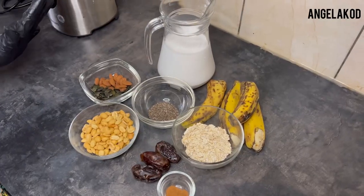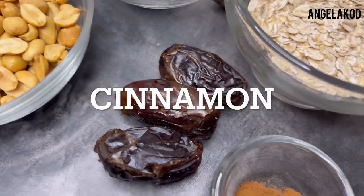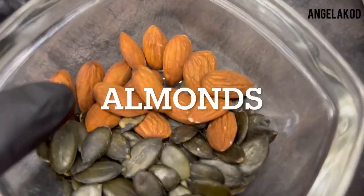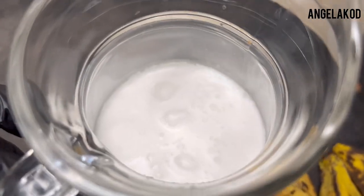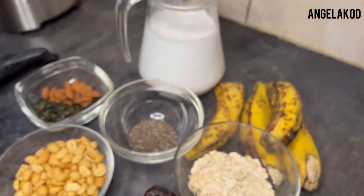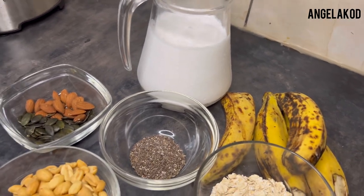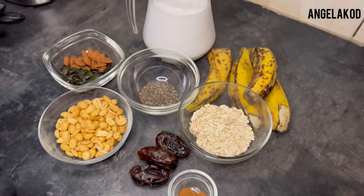Guys, for our ingredients, we'll be needing our peanuts, dates, cinnamon, oats, chia seed, pumpkin seed or melon seed, almonds. This is our own homemade coconut milk that we made. Look, it looks so good. And bananas. So these are the ingredients we'll be needing for our weight gain smoothie. If you want to gain weight fast within 1 week or 3 days, go for this smoothie and you are going to gain weight naturally.